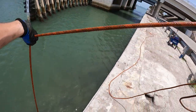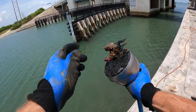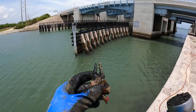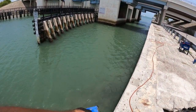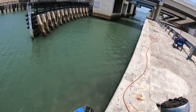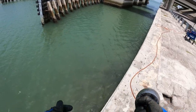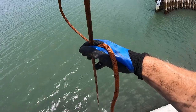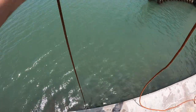What's that little guy hanging off of there? Hey, that counts. That counts. There we go. That's part of pliers right there. There's a turtle too. Oh no, come back up here, little buddy. Big ol' sea turtle. Got another cap there too. Come here. Something snag on there?